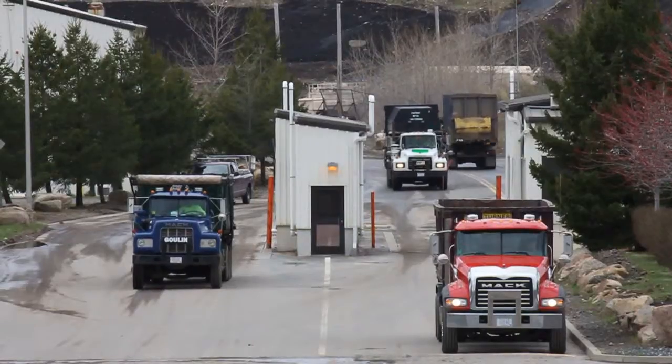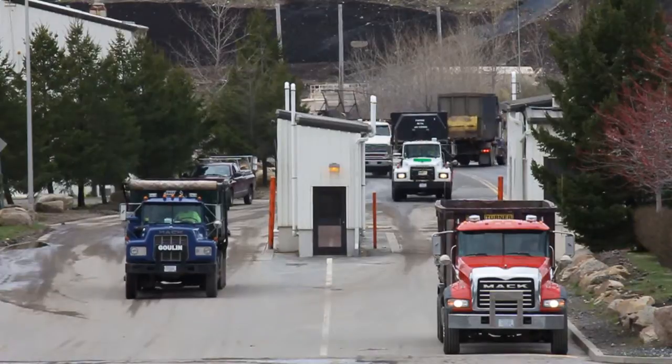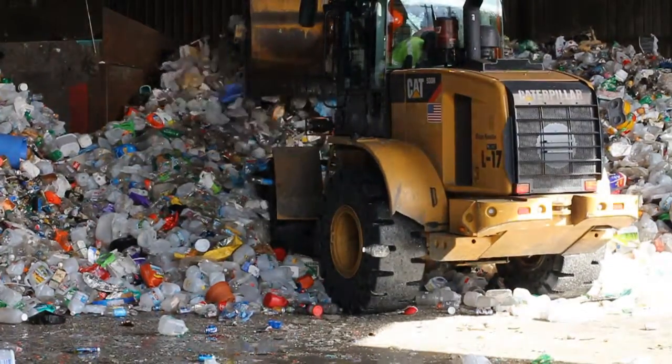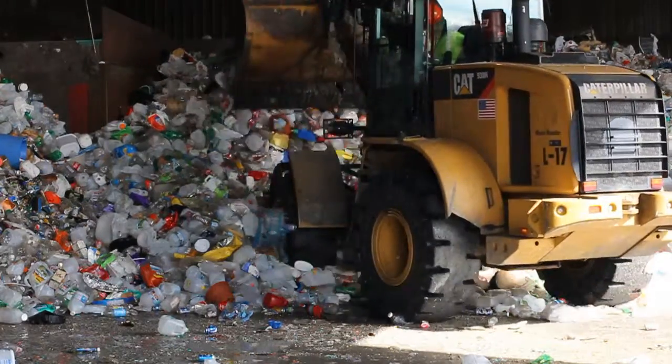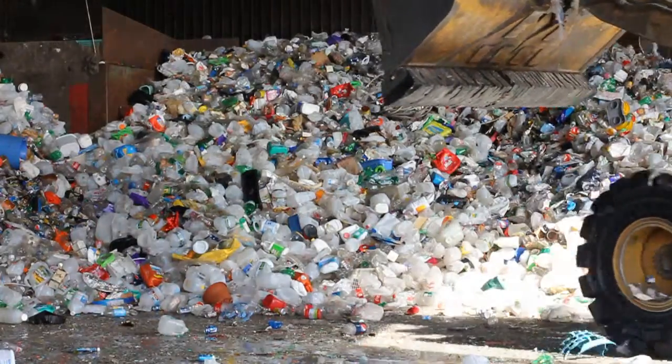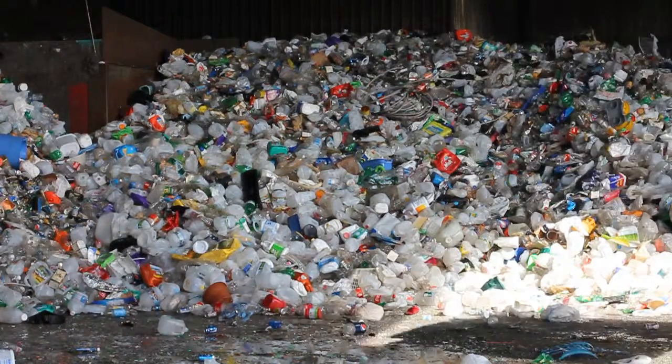At the scale house, the trucks are weighed on the way in, and then again on the way out, and that way we know how much recyclable content they were carrying. The first step in the process is to dump all those materials out onto what we call our tip floor, and that's where we have waste inspectors who will check out the contents of the load. They'll make sure there's nothing dangerous or hazardous, or a large amount of trash mixed in with the recycling.